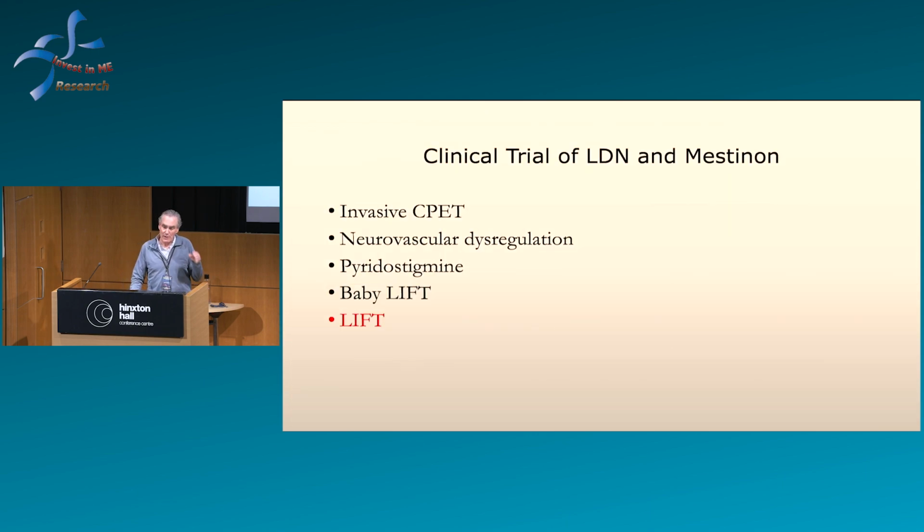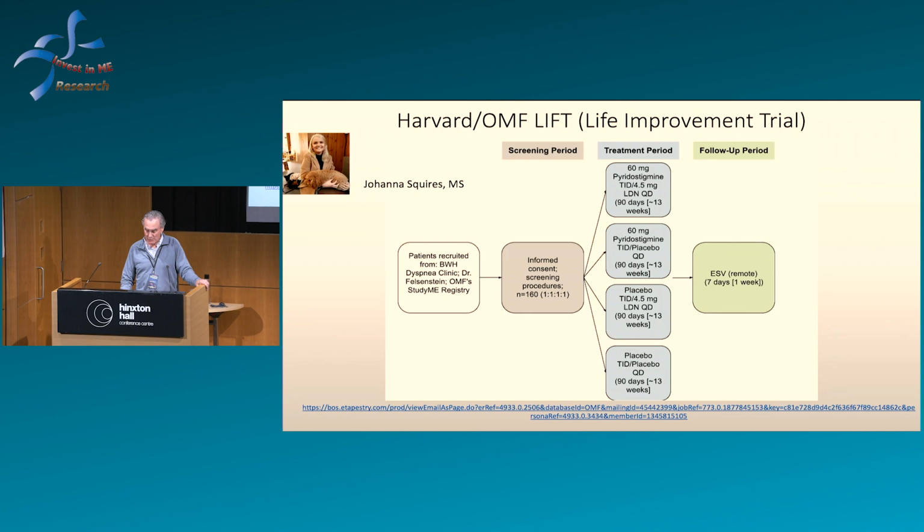All right, so now the trial that you've heard about and that we have proposed to start here, it's called the LIFT trial. Another special call out to Johanna Squires, who's spent the last year getting human studies to approve this, and not easy, but we're there. So thank you very much for that. We propose to do 160 patients, so it's a big single-center study. 4 different groups. There's a placebo group, so we'll be useful, as Gunnar said. We have a low-dose naltrexone group combined with placebo. We have a pyridostigmine group alone, and then we have a combination group. So these 4, and we're following them over 3 months.